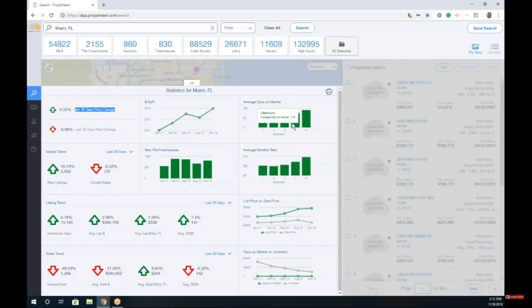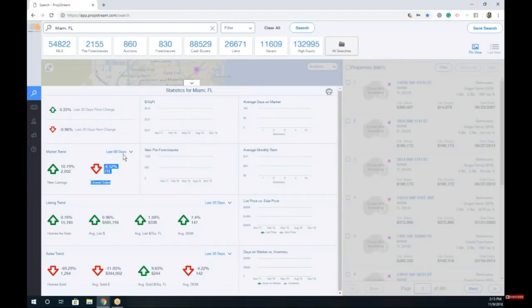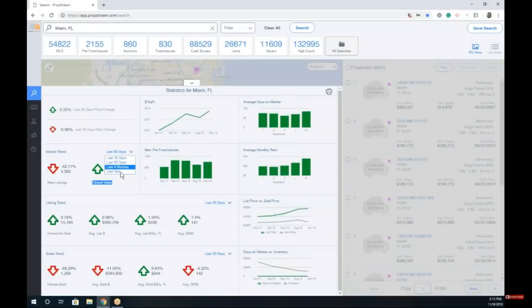So about 119 days versus a 4-bedroom, which is 135 days. We have market trends, so this is just kind of dissecting what's going on in the MLS listings. They're recording new listings have increased by 10% in the last 30 days. Closed sales have slightly decreased. So we can do that over 90 days, 6 months, a year. Pre-foreclosures last year versus this year, just kind of giving you an understanding of how potentially distressed the area is.